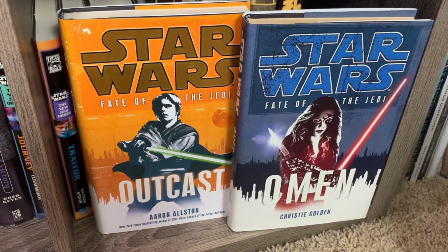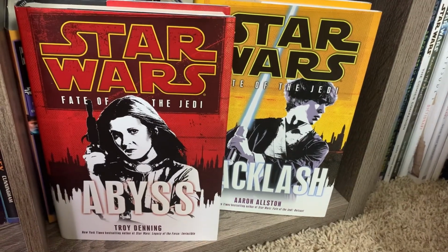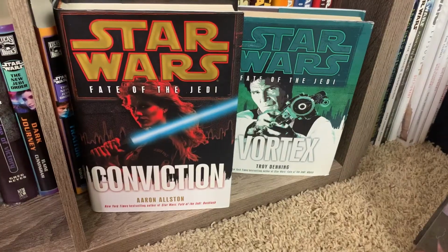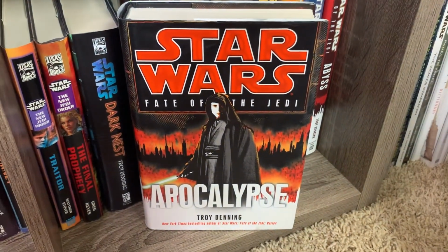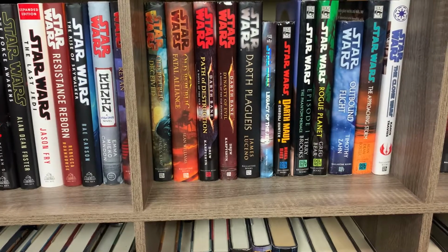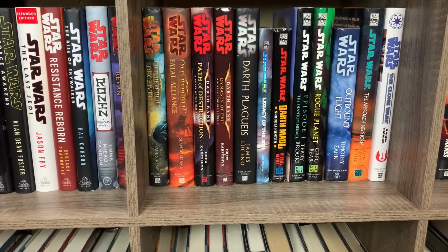I think I'm only missing one or two. So starting with Outcast and Omen, then we've got Abyss and Backlash, Conviction, and an SFBC version of Vortex, and then of course finally Apocalypse. So I'm going to finish this off with just a few of the odds and ends I have in paperback and some of the other formats here.